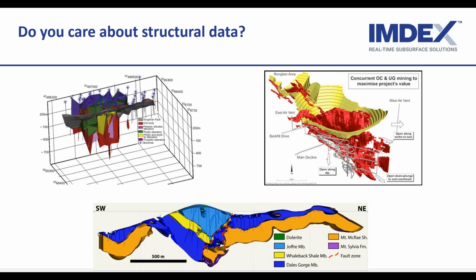And really the pictures here are just to remind us all of something that we know very well, which is the criticality of survey data, of core orientation data and structural data, in making sure that we know where our ore deposit is going, and indeed how we design our mine to recover that resource from the ground.